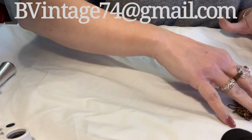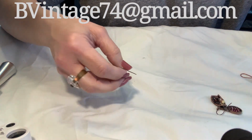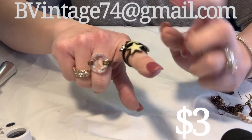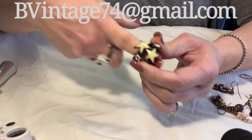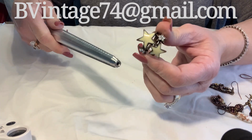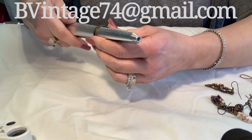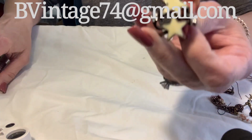Okay. Now to earrings. These ones here are, oh no, I missed a ring, sorry. There's just this one. Fun little, I wonder if these glow in the dark. Don't they look like they would? I doubt it, but that's a fun little ring. It's not marked either. And it is a size 6.5.